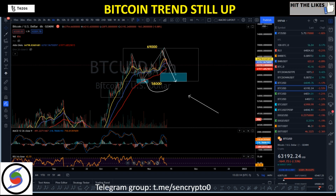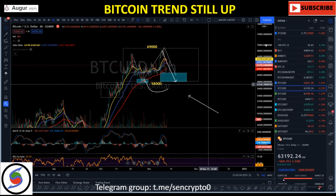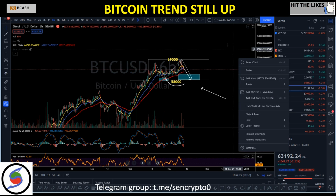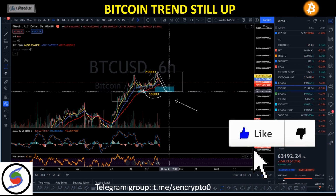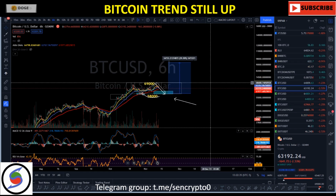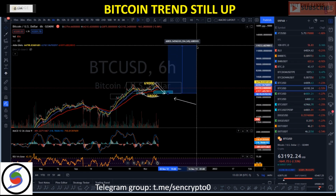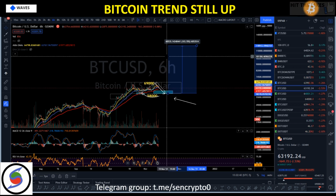So if you take a look at Ethereum right here, after we retested just about 750, what happened was we pumped all the way up to 1350. Okay, nearly a 100% move. So if we're going to expect another 100% move from BTC, guys, bang. So if we take a look at it right there, if we're going to get another 100% move, that's going to take us over 100K, right? Right there, nearly 120K if the move is strong enough, right?